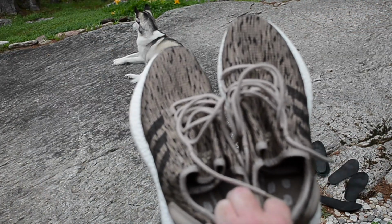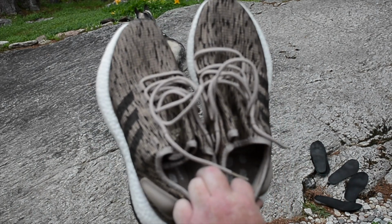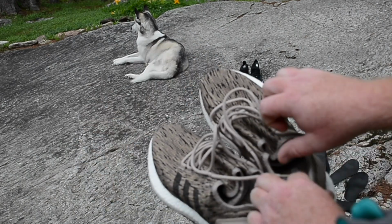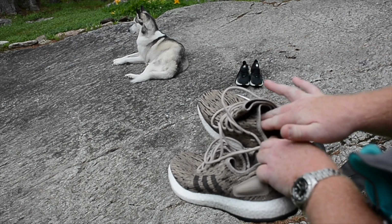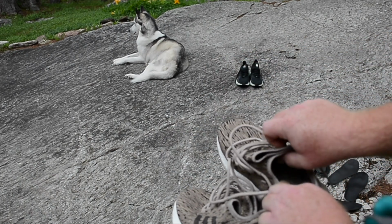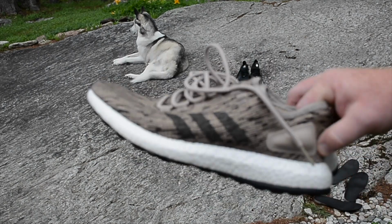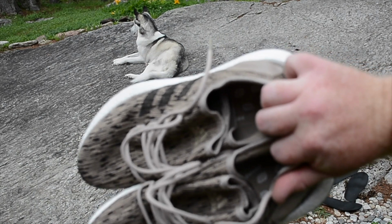And then I bought these ones. These are Pure Boost. And again, I think they look kind of dressy. They almost look like a poor man's Yeezy. And this tongue is kind of weird, but whatever. It protects from lace burn, I guess. You can see maybe I've had these for a year and a half now or something, and they're still in really good condition because I've only worn them to work, really.